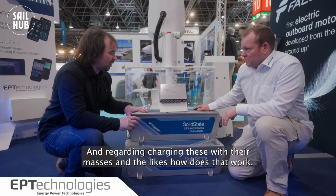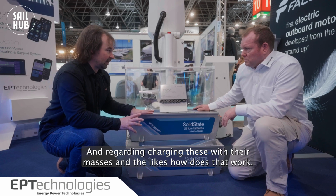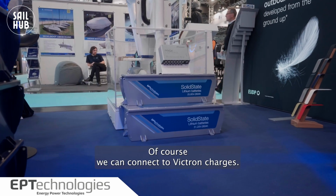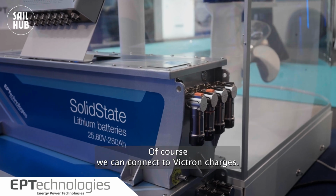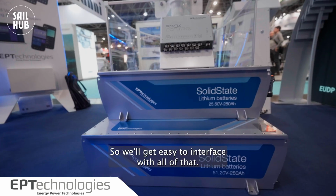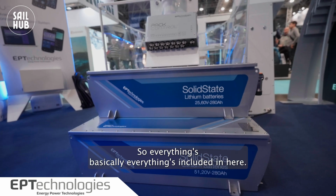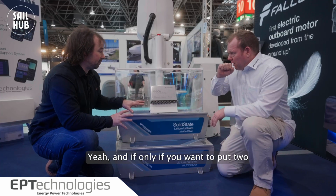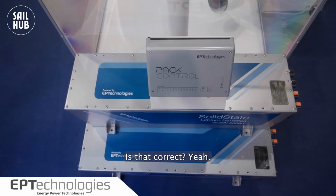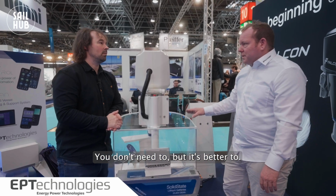Okay. And regarding charging these with BMSs and the likes, how does that work? Yeah, so we have a BMS inside here, of course. We can connect to Victron chargers. This talks Victron, it's no problem. So easy to interface with all of that. So everything's included in here? Yeah. And only if you want to put 2 together do we need to use the pack control, is that correct? Yeah, you don't need to, but it's better to.